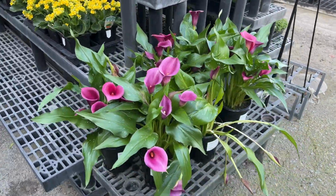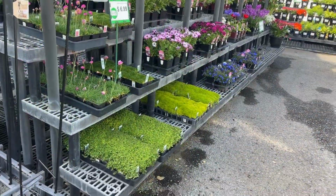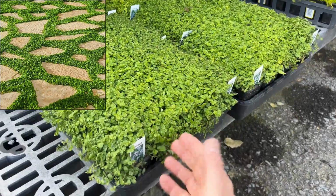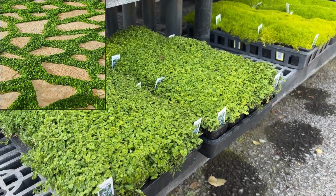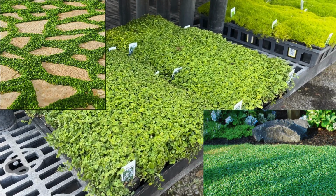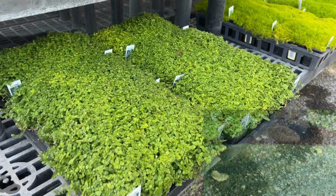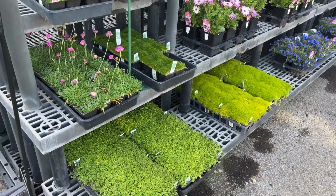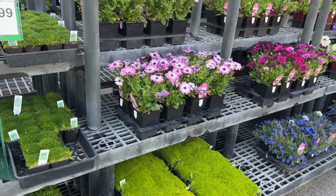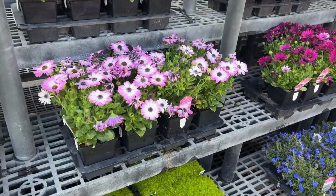Calla lilies. And it looks like we have some ground covers over here. Wouldn't these look so pretty in between stepping stones, or to plant this instead of grass? I bet it would be really soft on your feet. They sure are pretty. I've never grown anything like that in my garden. And it looks like we have some African daisies.